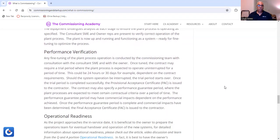Then we move into performance verification. Any fine tuning of the plant process operation is conducted by the commissioning team in consultation with the consultant SME and with the owner. Once tuned, the contract may require a trial period where the plant process is expected to operate uninterrupted for a period of time. Now, this could be 24 hours or even 30 days, for example, and that's dependent on the contract requirements. Should the system operation be interrupted, the trial period starts over.